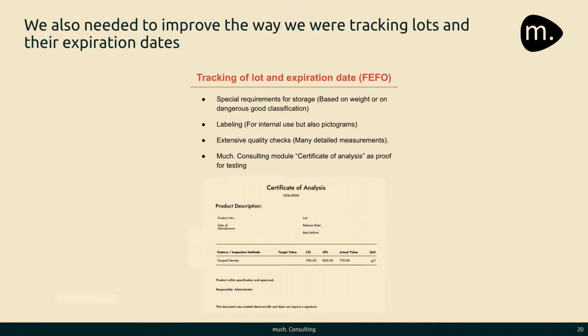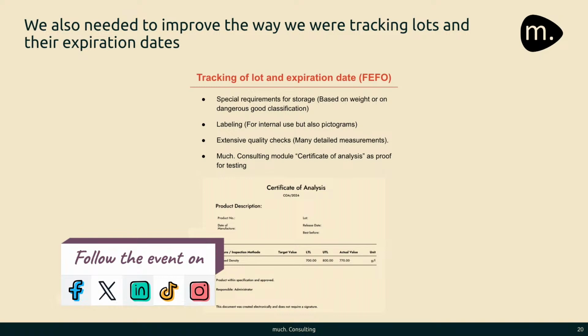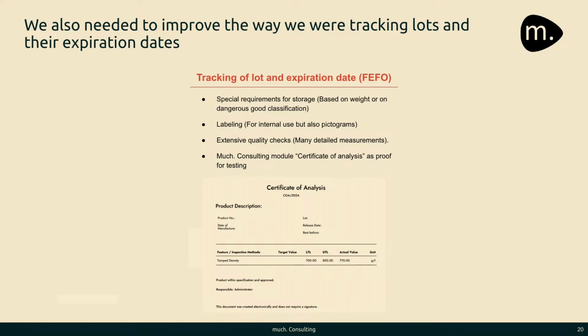Also, we make sure that the lot and expiration dates are tracked based on FEFO specifications. You have a special requirement for dangerous goods: based on weight and the classification of the dangerous good, you have to have labels in your storage. And those labels are also created as soon as they are handled within the inventory.